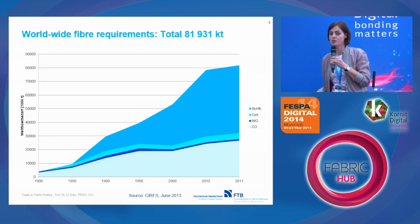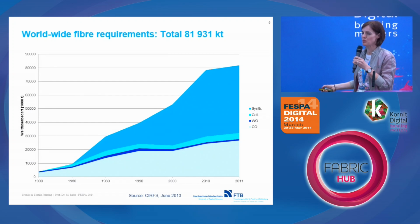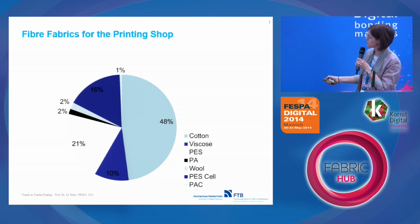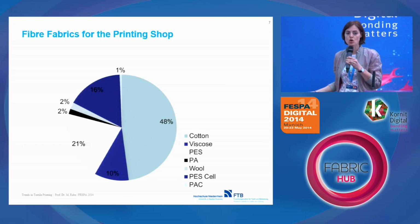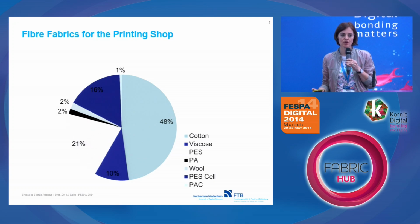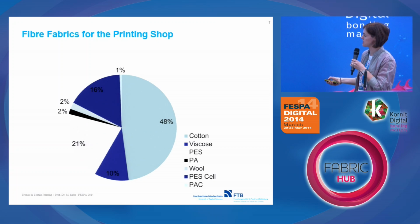for the world of printing, we have to say this distribution looks a little bit different. Here, cotton is somewhat more important. You can see it here. These are the fabrics for the printing shop. More or less 50% is cotton-based. So whenever you want to invest in technology, you have to keep in mind that most of the fabrics that have to be treated are cellulosic.